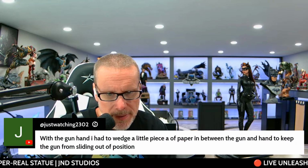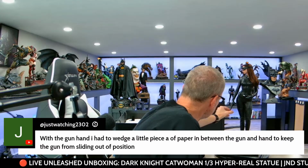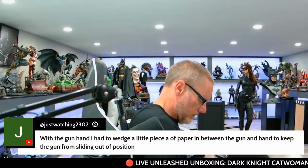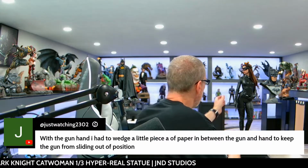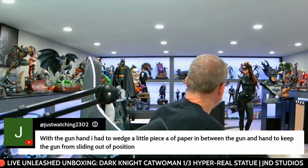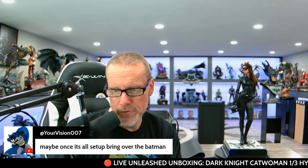But I do, like I said, I feel like they continue to get better. With the gun hand, I had to wedge a little piece of paper in between the gun and the hand to keep the gun from sliding out of position. I'm going to play around with the other hand just to see what that's like. So that's kind of a cool look too, where she's holding the cowl. Maybe once it's all set up, bring over the Batman. Yeah, absolutely. I was planning on doing that for the review for sure.